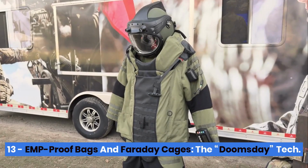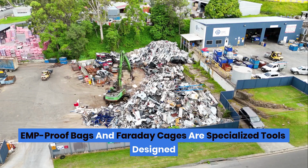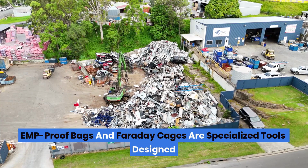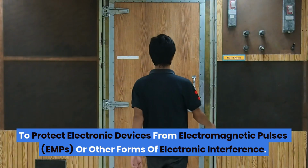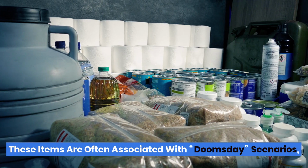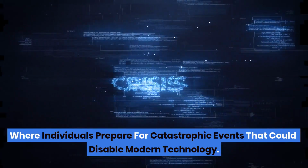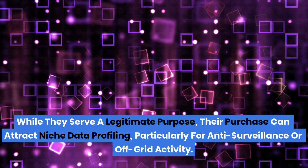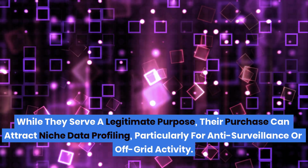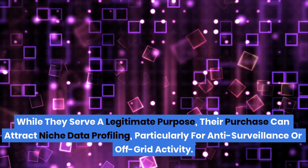13. EMP-proof bags and Faraday cages. The Doomsday Tech EMP-proof bags and Faraday cages are specialized tools designed to protect electronic devices from electromagnetic pulses, EMPs, or other forms of electronic interference. These items are often associated with doomsday scenarios, where individuals prepare for catastrophic events that could disable modern technology. While they serve a legitimate purpose, their purchase can attract niche data profiling, particularly for anti-surveillance or off-grid activity.